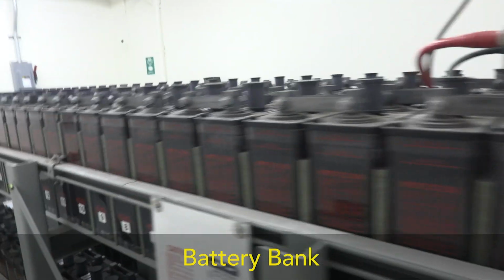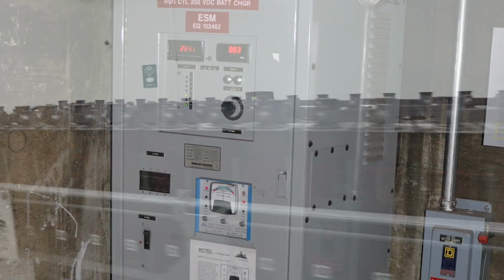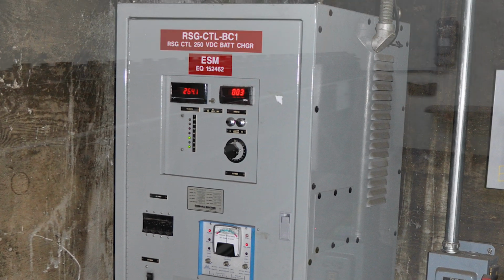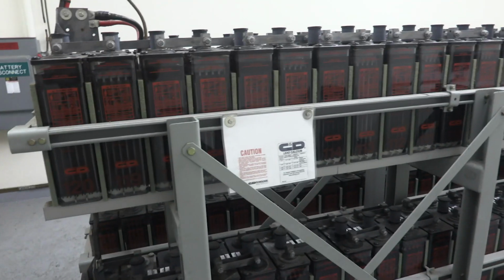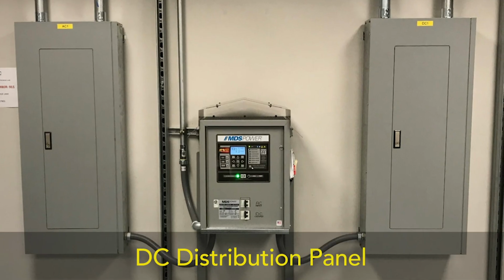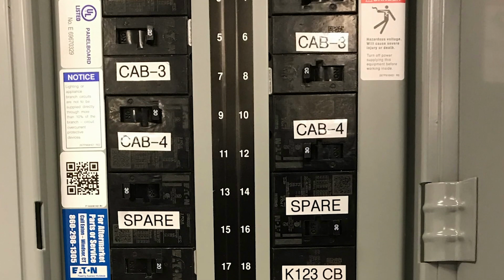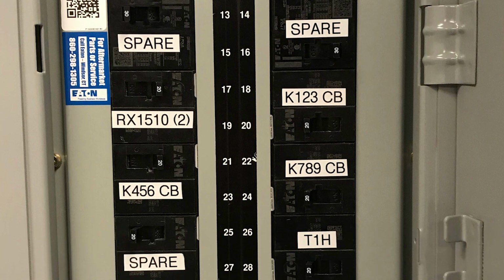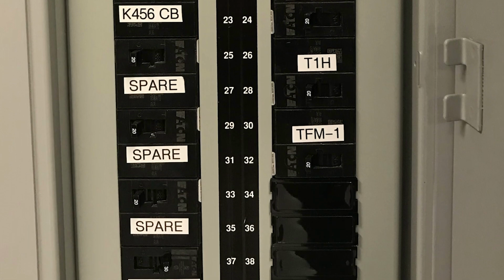The DC system is powered by a battery bank, which is continually recharged by the AC system. The DC controls powered by the bank can typically function for several hours if the AC supply is interrupted. The DC distribution panel performs the same function as the breaker panel in your house. It separates the DC supply into many circuits that feed the various protective, control, and monitoring systems in the station.